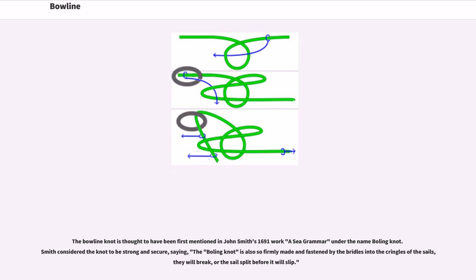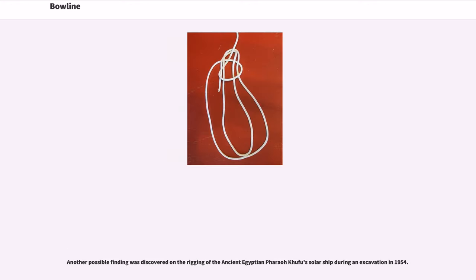The bowline knot is thought to have been first mentioned in John Smith's 1691 work A Sea Grammar under the name bowline knot. Smith considered the knot to be strong and secure, saying, "The bowline knot is also so firmly made and fastened by the bridles into the crinkles of the sails, they will break, or the sail split before it will slip." Another possible finding was discovered on the rigging of the ancient Egyptian pharaoh Khufu's solar ship during an excavation in 1954.